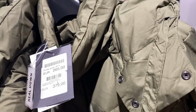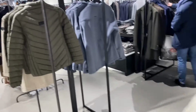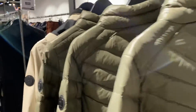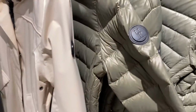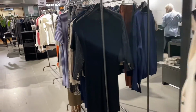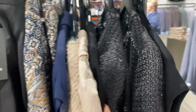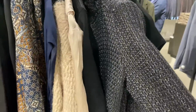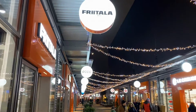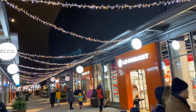But I really love this color as well, and it felt so soft and light just by touching and looking at it. Here you can see a 70% off rack, but there weren't that many pieces left anymore, unfortunately. But my husband did find quite a lot of clothes from this store, so he was really lucky and got, I think, 50% off everything that he purchased from there, so that's quite lovely.